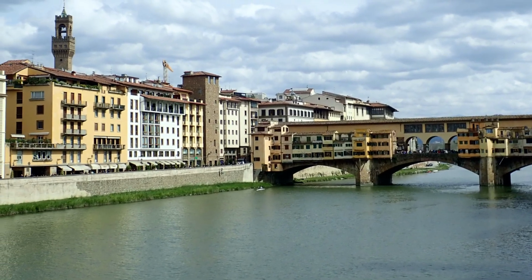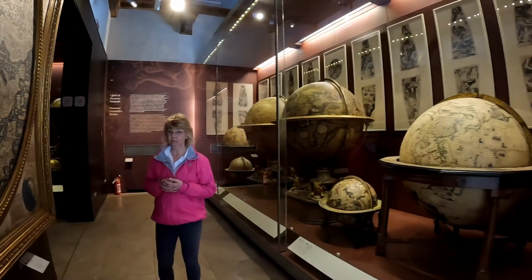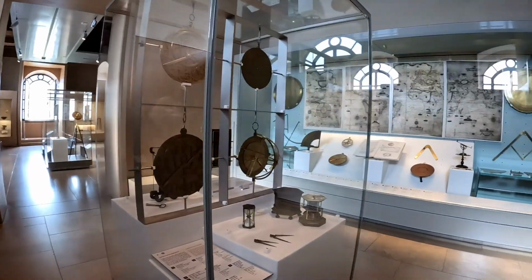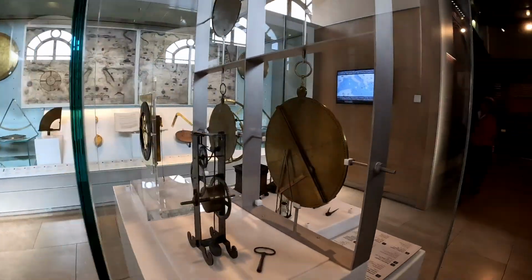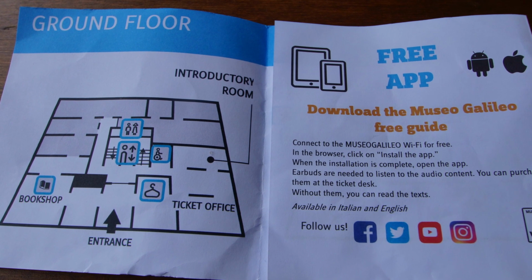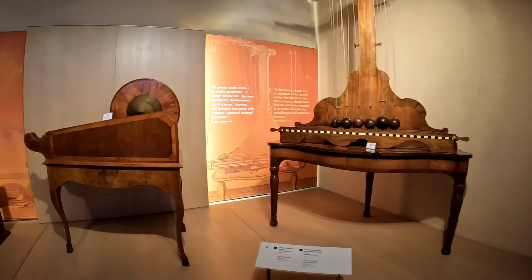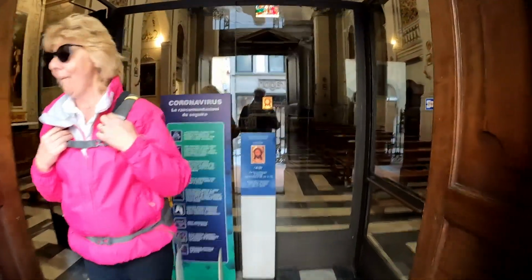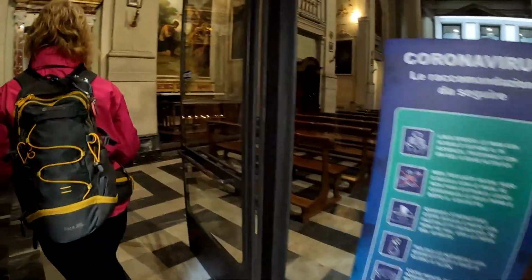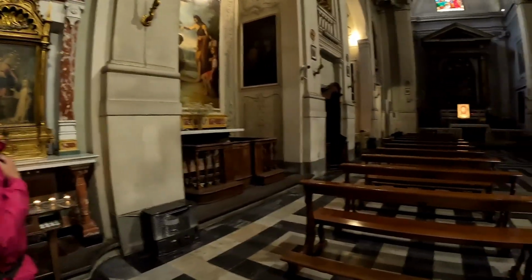Crossing back to the north side of the river, the Galileo Museum is a great museum full of interesting historic scientific instruments, and it's only €8 per person. We didn't book, and because we turned up early there was almost no queue. You do have to put your backpacks in lockers, but they are free. Of course, there are many other fantastic sights to see in Florence. We just didn't have time to see them all.